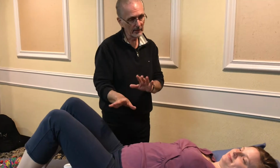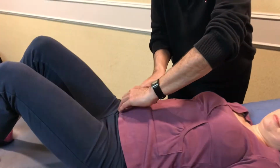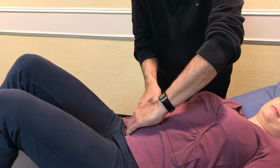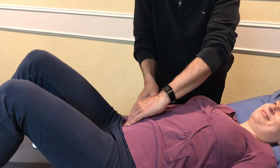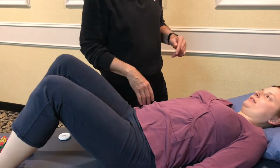Wow. So that's created a little bit of a change. Okay, so we'll just check that response here in the pelvic floor. And you can see it's already quite a bit better, right? Wow, it's better than before. Good.